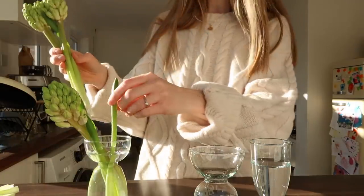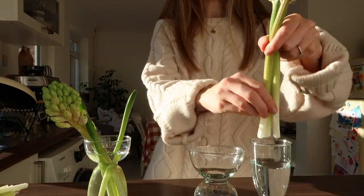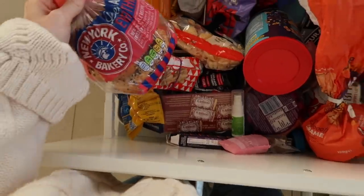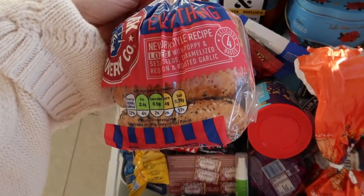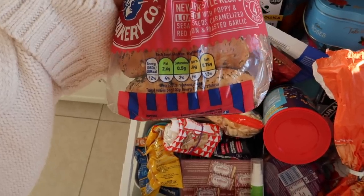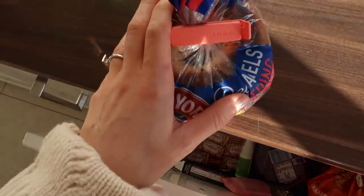Oh, these look quite cute. Oh, do I need to trim? I probably need to trim those a little bit. Actually, I know I've got some avocados that need loosening up. And these, excuse the state of our snacks cupboard, or drawer. Picked these up the other day. They're the loaded New York Bakery bagels with poppy and sesame seeds, caramelized red onion and roasted garlic. Doug had one the other day and I'm yet to try one, so actually I think I'm gonna have one of these with some avocado.